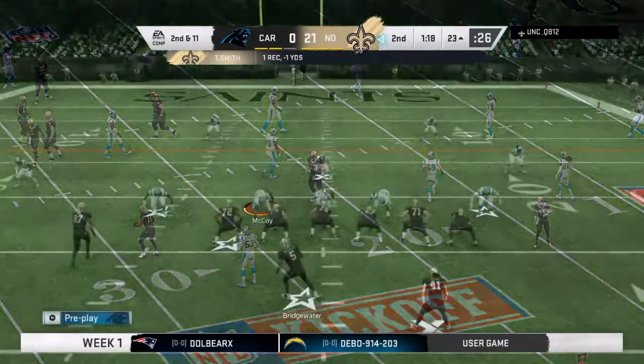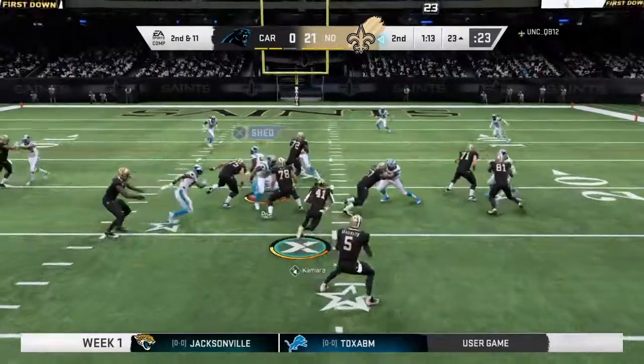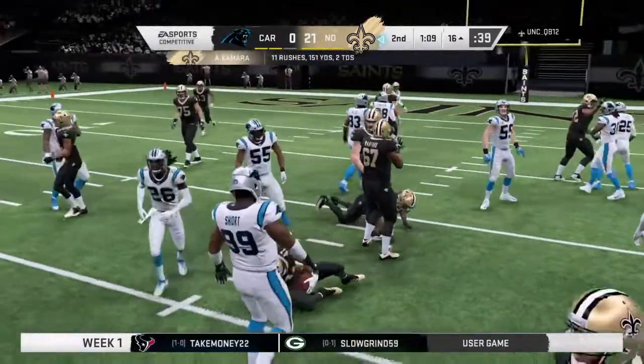That's going to go as a loss of 1 on 1st down. That pass play wound up for negative yardage, so here's 2nd and 11. And able to work his way down to the 16.